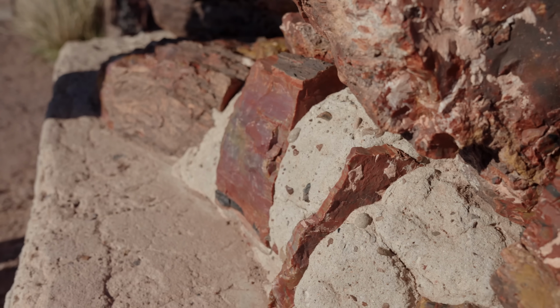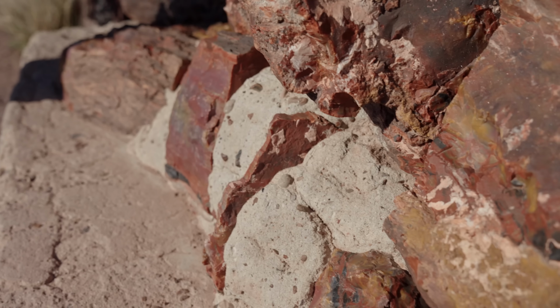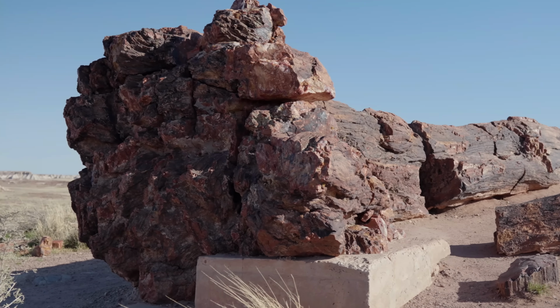This is Old Faithful. While it may not be the largest, it's one of the largest petrified trees in the entire park. It measures almost 35 feet long. It's almost 44 tons. As you can see, it's been glued back together. That's because in 1962, it was struck by lightning.